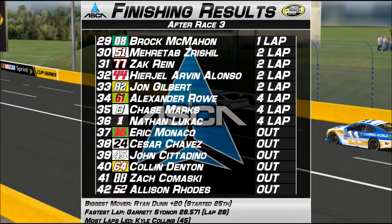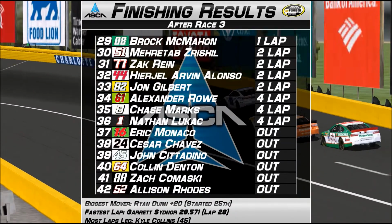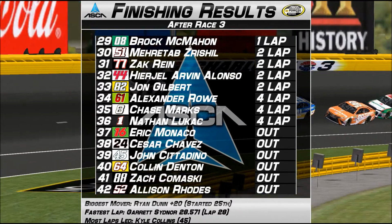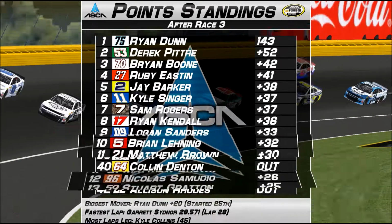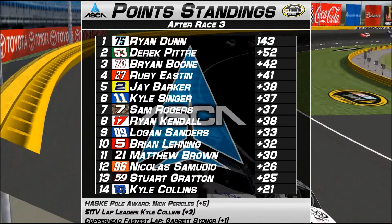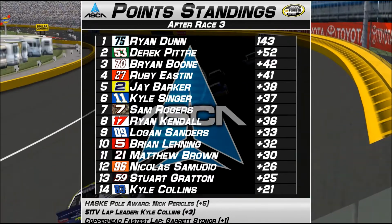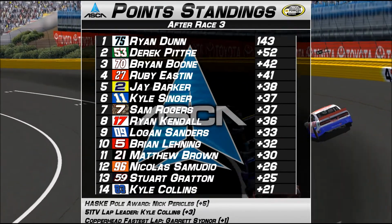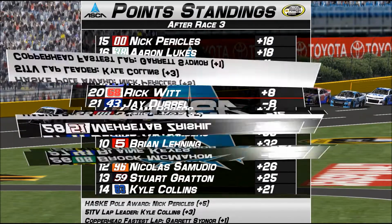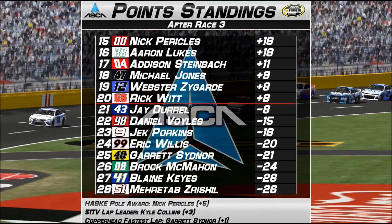Here's 29th through 42nd, mostly cars who had problems in one of the two incidents. A bunch of them really just trying to turn their seasons around at this point. A shame to see a lot of those cars in the out section. But here's your point standings with Dunn on top of the board after a top 5. Kyle Singer up to 6th in points after that victory, with Jay Barker in 5th after his third place run.